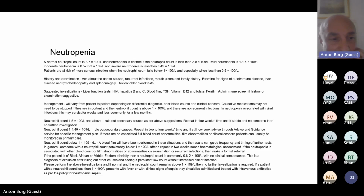Neutrophil count which is mild, between 1 and 1.5: you rule out the autoimmune disorders and the viral infections, and you repeat in 4 weeks' time, and if stable and the patient is really well, you stop investigating. A neutrophil count, sorry, that's 1.5 and above.